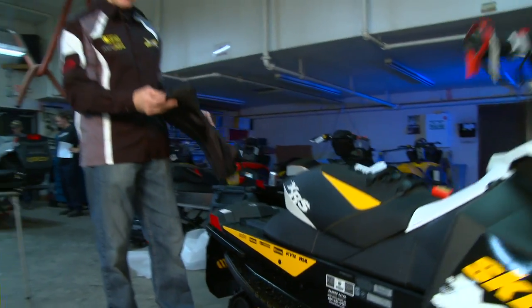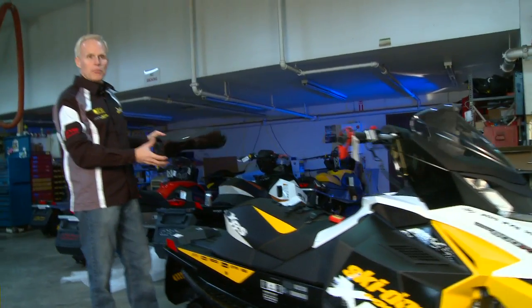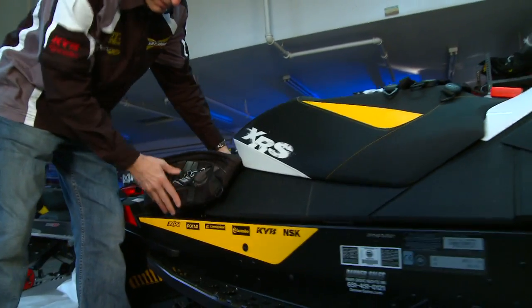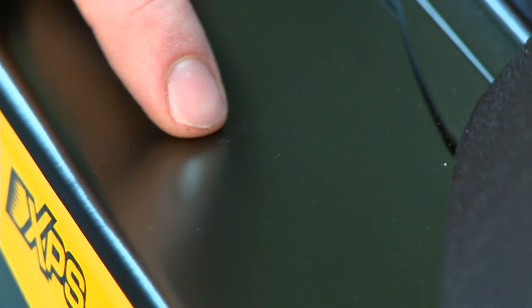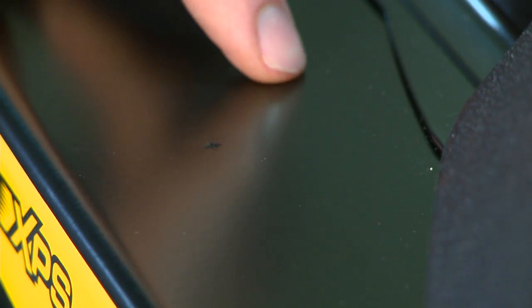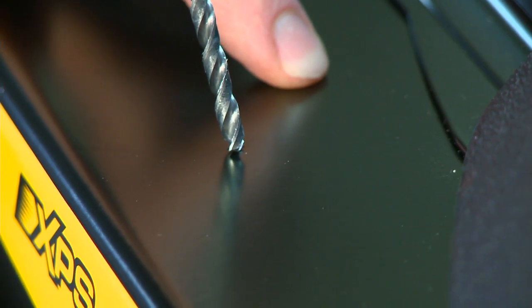This is a pretty simple process. We make it pretty straightforward for you. All the parts you need are in the kit to begin with. So it's going to fit on here just like this, okay? You'll see on the top of the tunnel here we have a mark. If you were to mount an accessory that requires that particular spot, it's already marked for you, center punched for you. I'll just put your drill in and drill it.